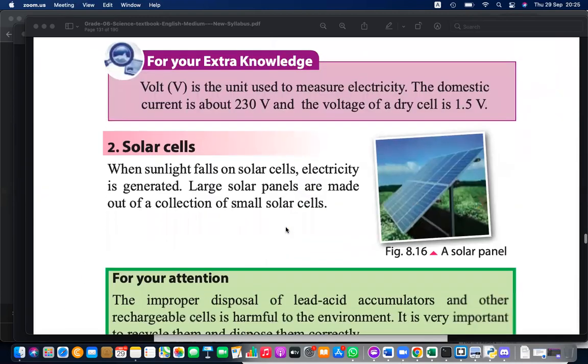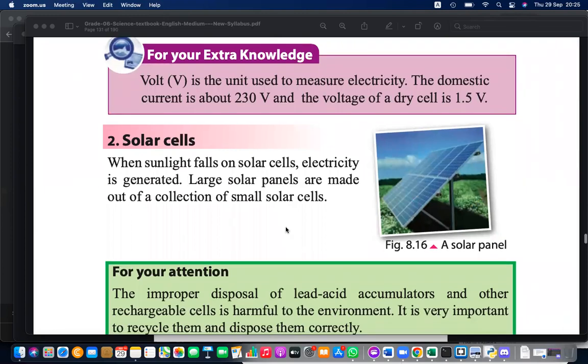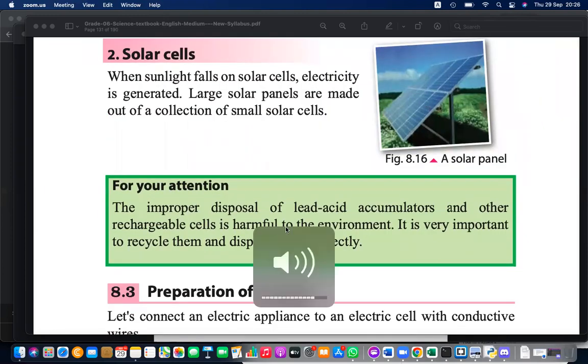Now, another thing is the solar cell. This is a very popular mechanism nowadays.